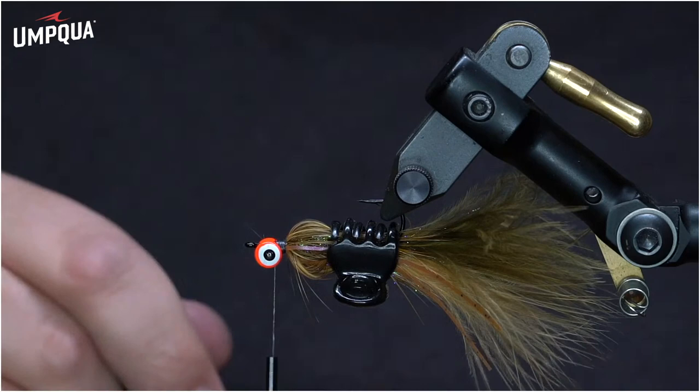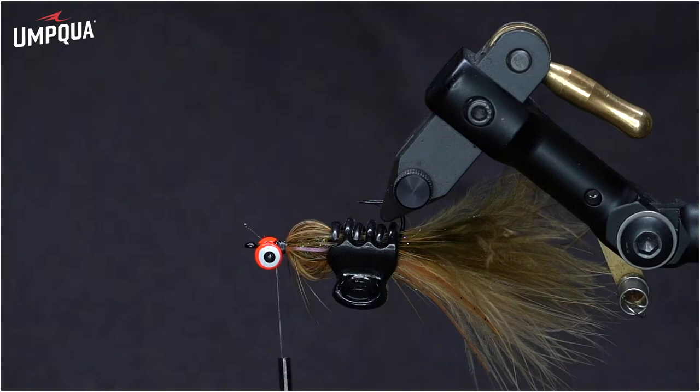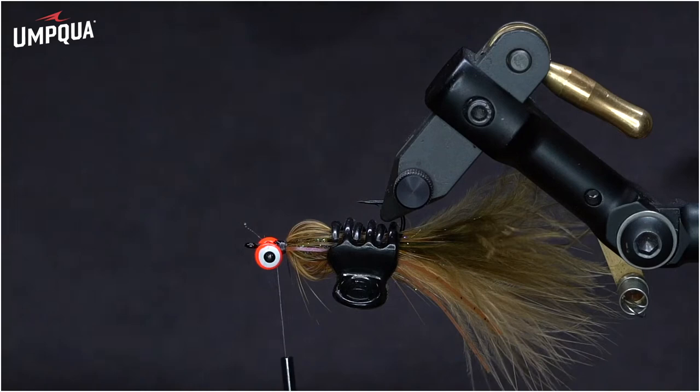So I'm going to go ahead and take a little dot of super glue and place that right on top of the eyes, and kind of lock in that GSP and that Danville together. And then I have some olive deer body hair here. You can also use belly hair if you like it. I think the trick is just finding a nice patch with some good tips, because the tips, as you're going to see here, are pretty important to how the pattern looks.